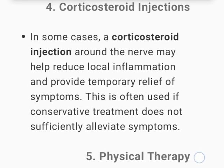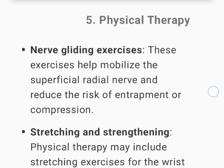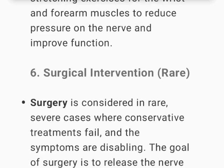4. Corticosteroid injections. In some cases, a corticosteroid injection around the nerve may help reduce local inflammation and provide temporary relief of symptoms. This is often used if conservative treatment does not sufficiently alleviate symptoms. 5. Physical therapy. Nerve gliding exercises. These exercises help mobilize the superficial radial nerve and reduce the risk of entrapment or compression. Stretching and strengthening. Physical therapy may include stretching exercises for the wrist and forearm muscles to reduce pressure on the nerve and improve function.